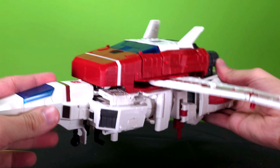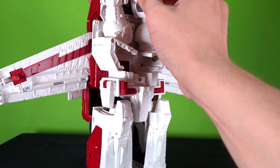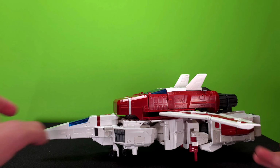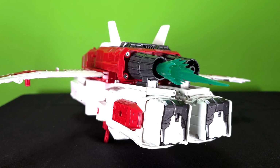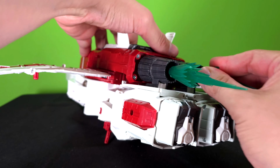Transformation is surprisingly simple for such a big figure. It may say 36 steps, but it's so easy for the most part. Some of the stuff you gotta shove in or shove together does feel a little bit funky, particularly the arms. The jet mode is lovely though. Wonderfully chunky and ready for battle. Also, you can use the obligatory blast effects in a way that actually looks kinda cool.